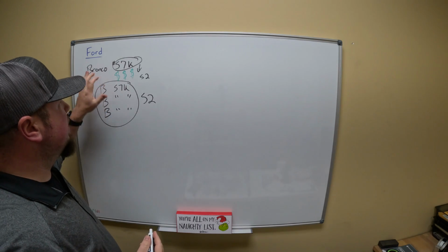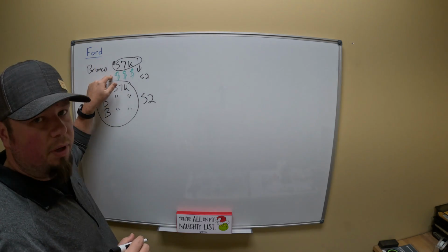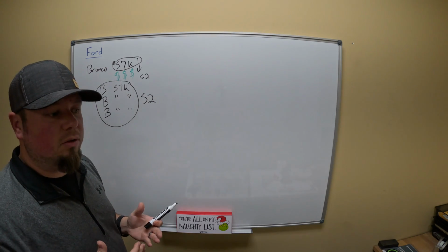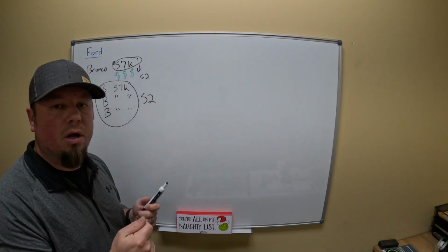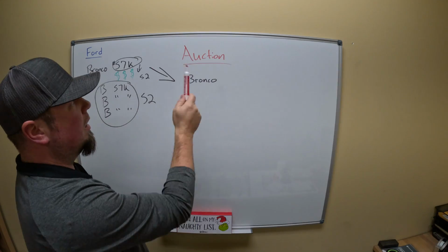So what they end up doing is they got to get rid of this car. It's not selling, so they got to get it off their lot. It's costing them more money. So now their next option is to either take a loss or try to break even on it, but they're not going to do that with a consumer. What they're going to do is they're going to send it to auction.